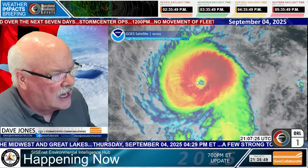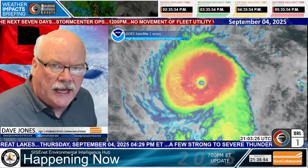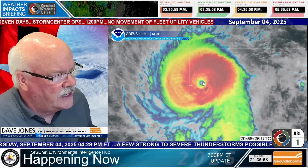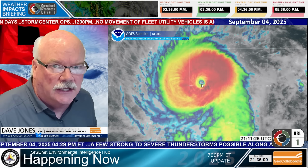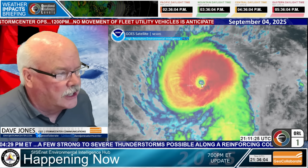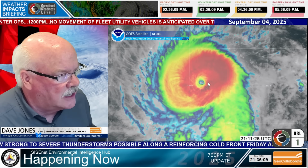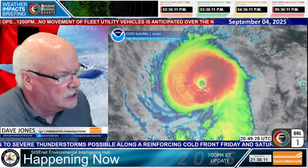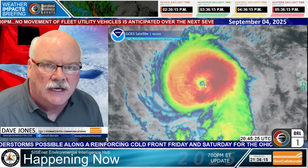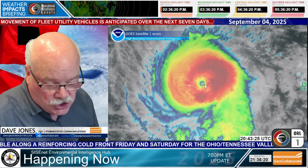You can see the actual eye reappearing here. All day it's been going through an eyewall replacement cycle, which has weakened it slightly during the day. Slightly. It was 130 miles per hour. That is a Category 4 hurricane. And right now it looks like it's really starting to get more convection around the center, and the eye is clearing out. So I suspect that this is going to be upgraded in its wind conditions very, very shortly.